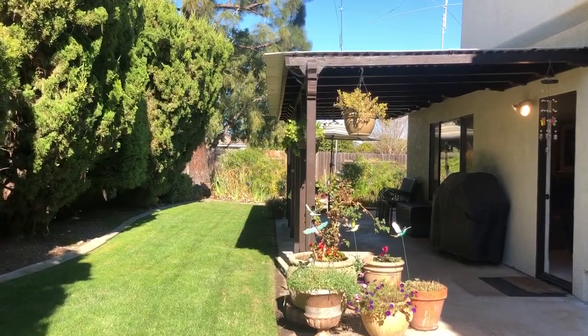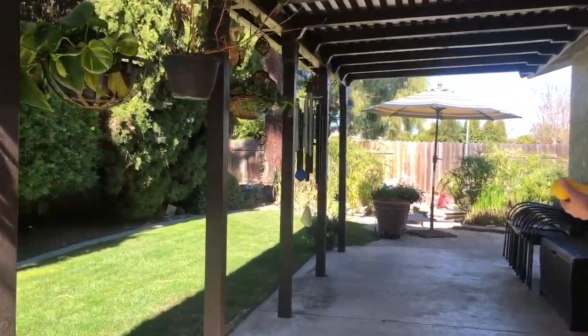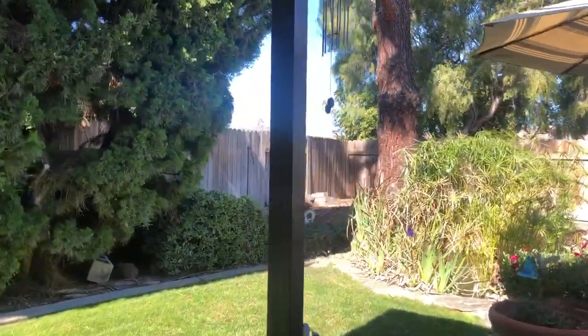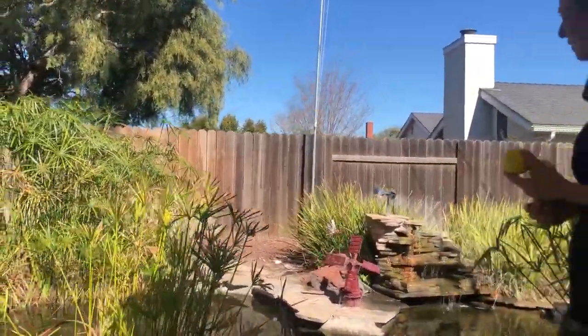Then as we go this direction, one of the things I want to share with you is we have an amazing, amazing treat that is wonderful both for kids, for relaxing, for enjoyment. And that's our koi pond. This is a beautiful, beautiful koi pond, and I'm going to see whether or not our friend comes to join us today. Let's see.